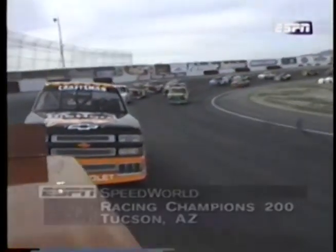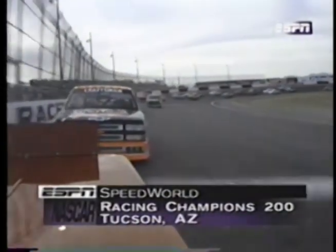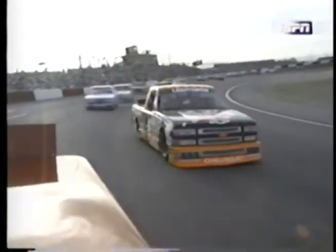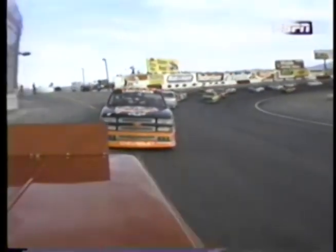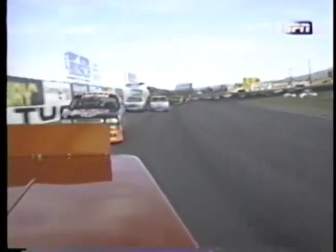Hey, we got as much hitting as a hockey game right here. Speed World comes to Tucson, the Racing Champions 200. And riding with the leader, Ron Hornaday, you watch the former leader, P.J. Jones, struggle now, three laps in arrears. Fast truck, but he lost those laps in the pits.